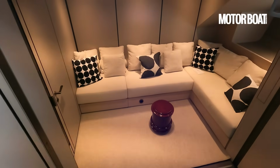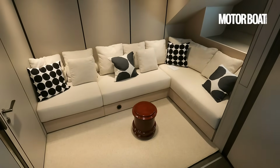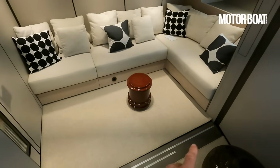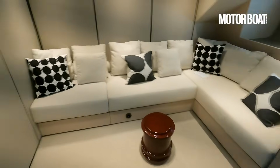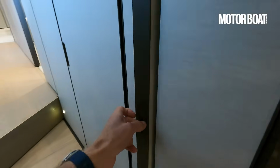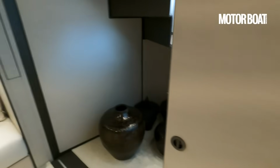Now this is quite a cool area. This space here they've left as a snug, but it can be a 4th cabin if you want it. But I rather like the way they've kitted this out. You can see there is a sliding door in there if you want to have a bit of privacy and make it into a television snug. Oh, you can slide that door across.